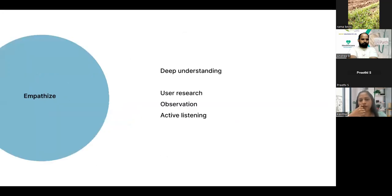Okay, so the first one is empathizing, right? Empathizing is basically trying to have a very deep understanding of your users. When I'm saying deep understanding, it's not only putting yourself into the shoes of the end user who's going to use your product or service, but maybe going a step beyond and getting into their life itself, right? Just making sure you spend as much time as possible with them, not having any bias towards any type of users. So that is very important.